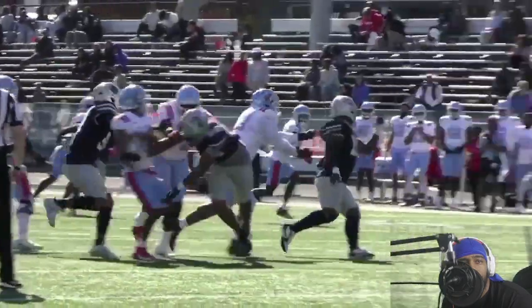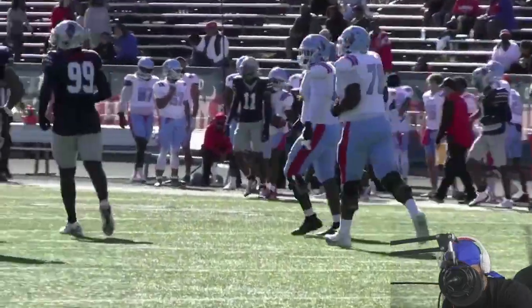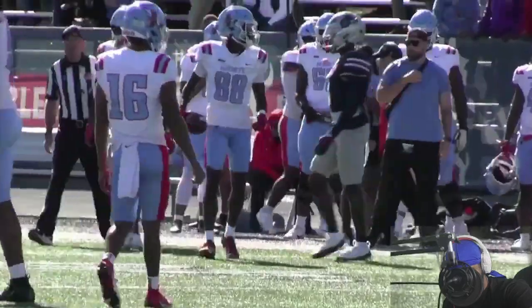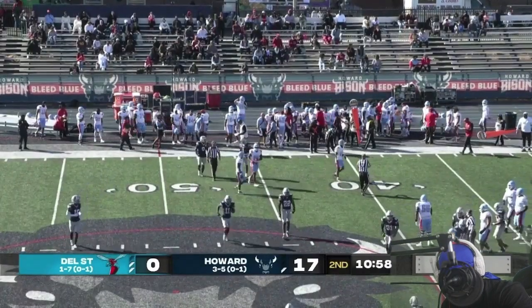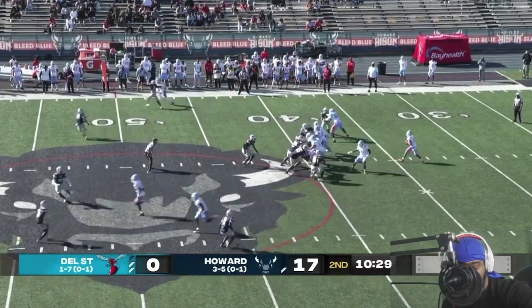Shotgun snap is to Henry. Henry finds a man in the flat. He's going to pick up a first down. That time it's Kyrie Benton, the 6'1", the straw that stirs the drink for this offense, but he hadn't gotten it going yet to this point.